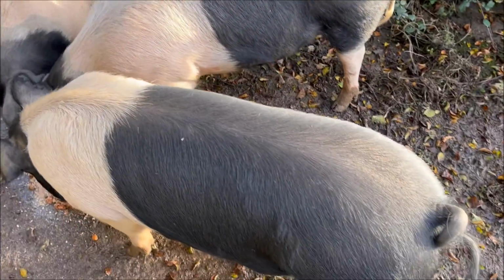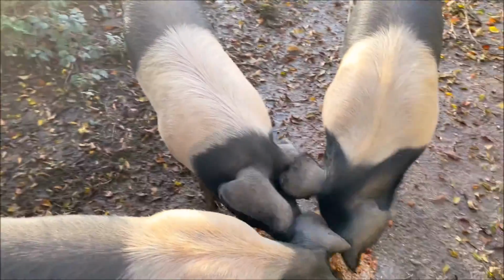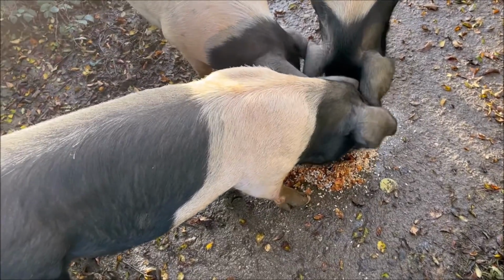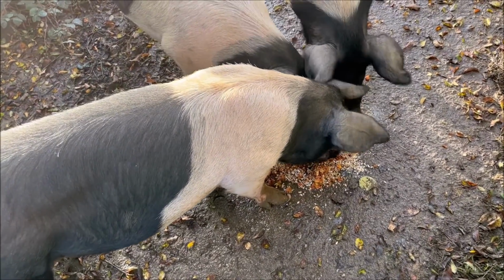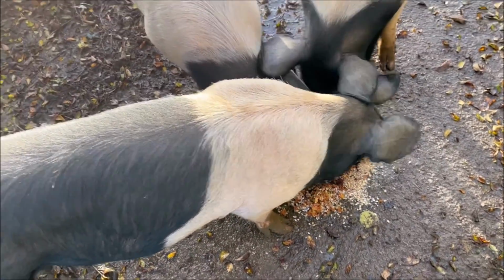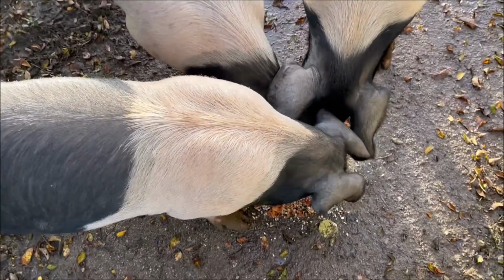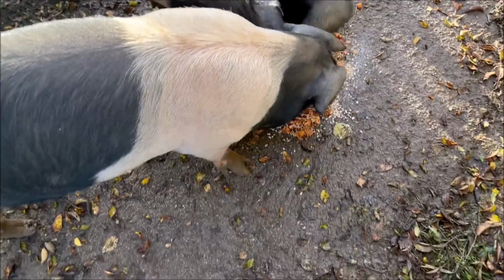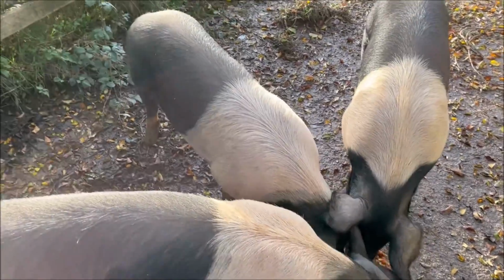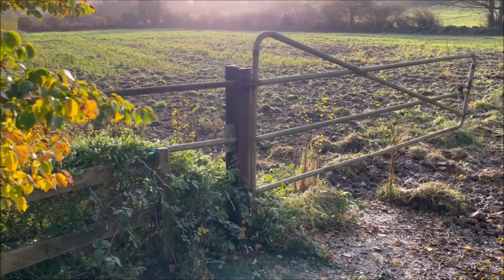And you see they're getting pretty big. And you've got just over a week to go actually until they're off. At the moment they're having sort of 2 pounds of barley a day between the three of them, and a bucket of apple pulp, split between morning and evening. So half first thing, half just as it gets dark. And they love the apple pulp. So there we are. They're tearing it up a little bit. It doesn't really matter. They're just digging around and eating, having a good time.